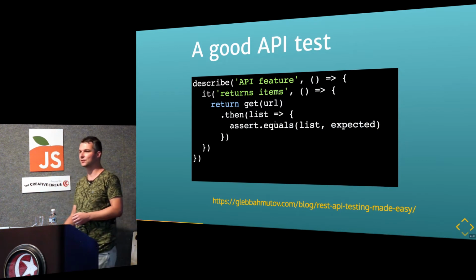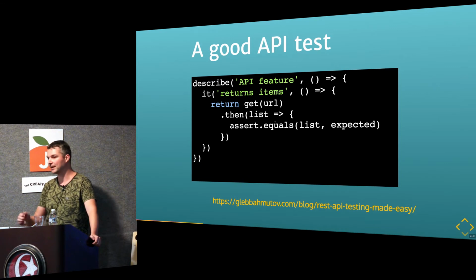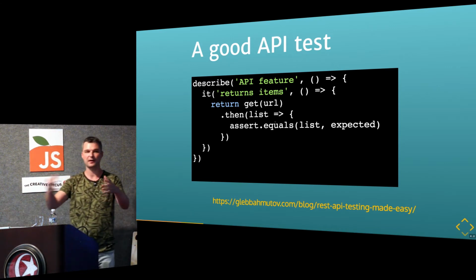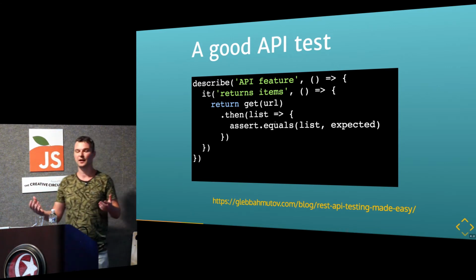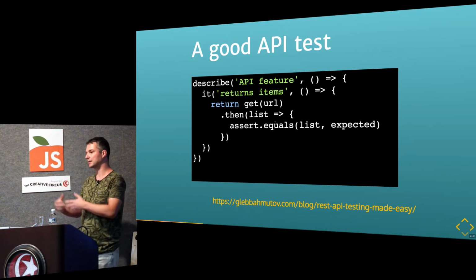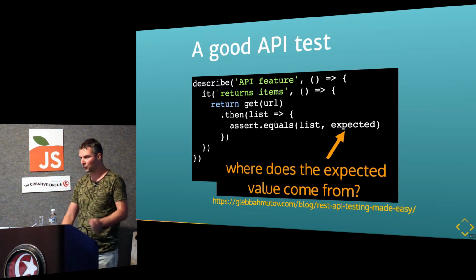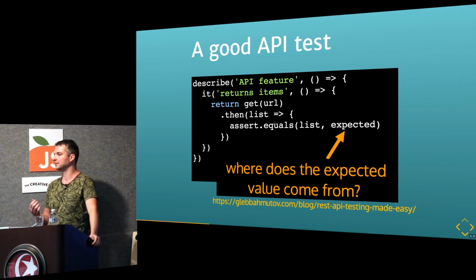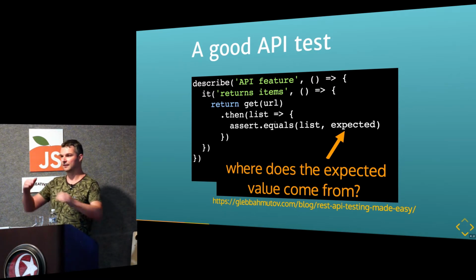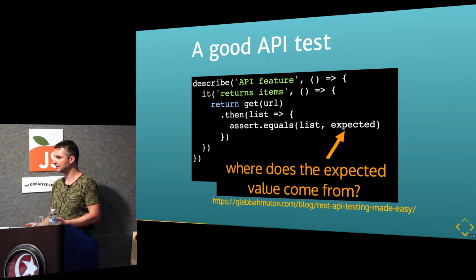Well, what happens if you're trying to test something more complicated, like the result of an API call? You make an API call, and you say the result, the object that I got, this huge list, should be equal to the expected value, the expected object or list. And a question immediately arises: where are those expected values coming from? Right? Now, here's the drag. You sit down and by hand write down that expected value. And the value could be very complex.